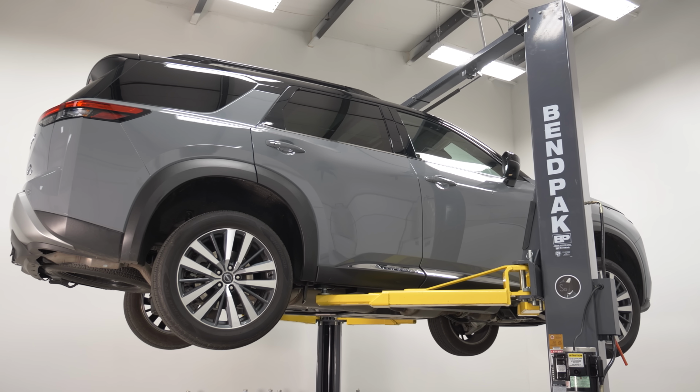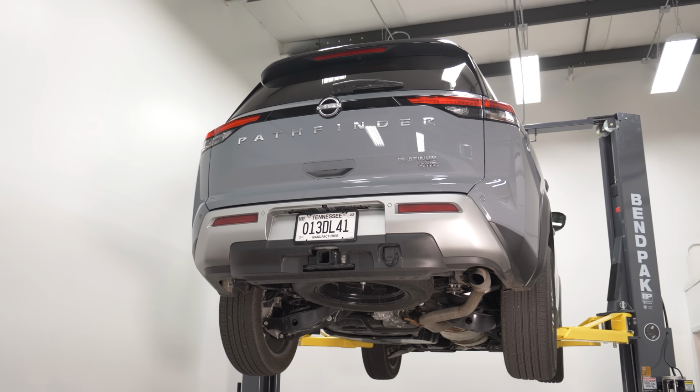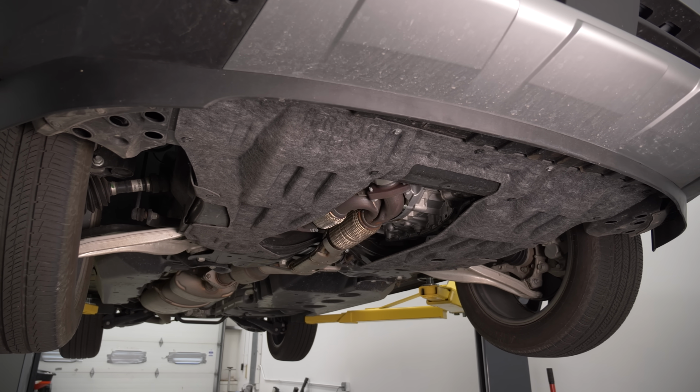This is the Nissan Pathfinder, the new one. Built in the United States in Tennessee. This is built on the D architecture, which has been around for quite a while, but this has been heavily revised. And when you look at the size of this, it is enormous underneath.